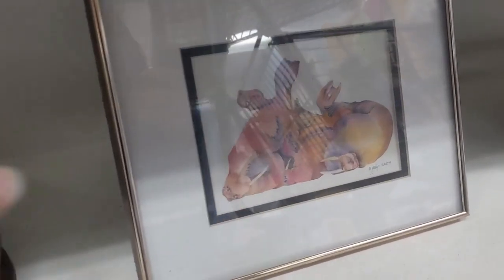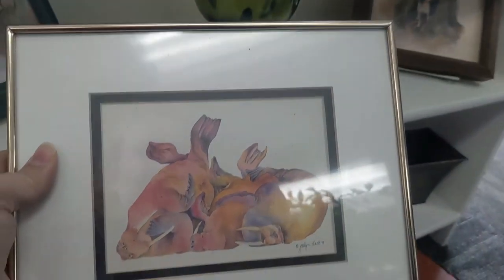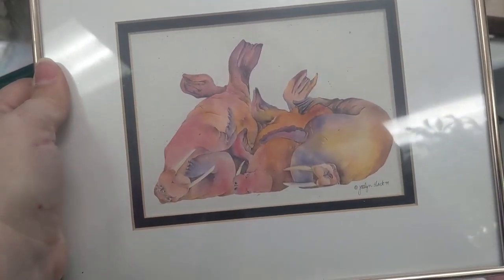I don't like to collect those green things. Oh, this is lovely. Look at those walrus. Pretty colors. $19.99. I think I'm going to put this in my cart and ask them how much they want for it. That's just a fun picture.